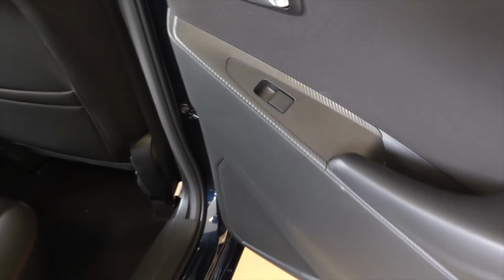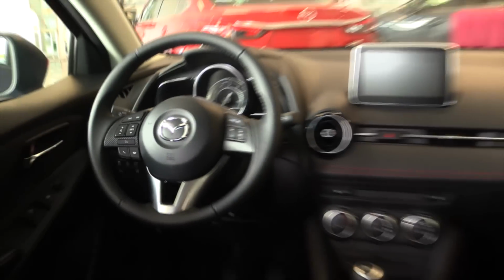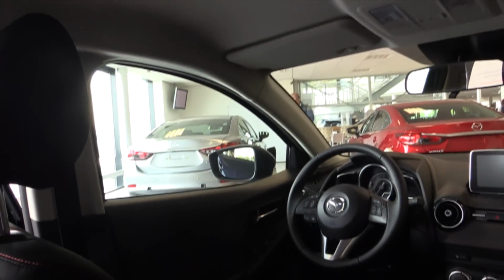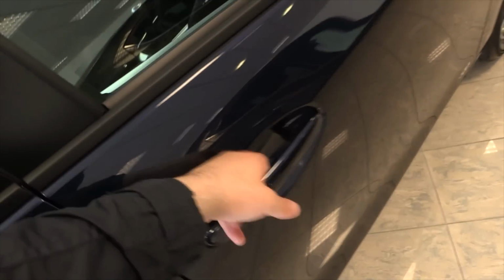Carbon look trim on the door panels and the dash. Red stitching. And this is the dash of the new Mazda 2. Great head-up display. Automatic climate control. Keyless go system. Blind spot assist.